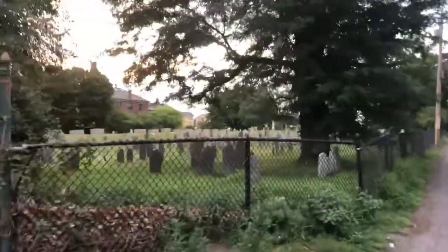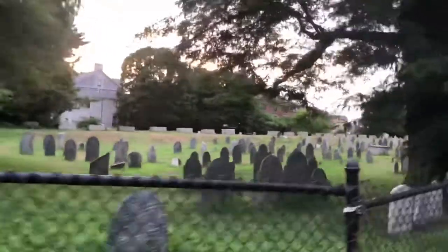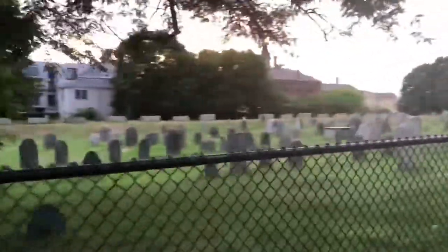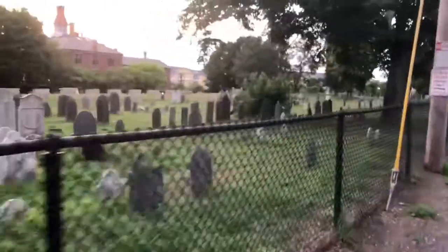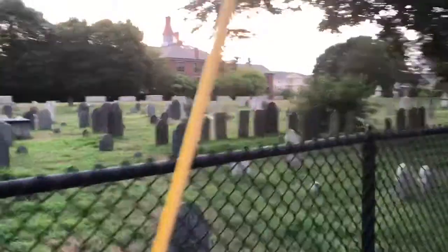Here it is. Now, this isn't just a normal cemetery, guys. This has a special, special history. One of a kind in all of America in this graveyard. I'll tell you about that in a second. Seems like Salem has a lot of one-of-a-kind histories in certain locations.